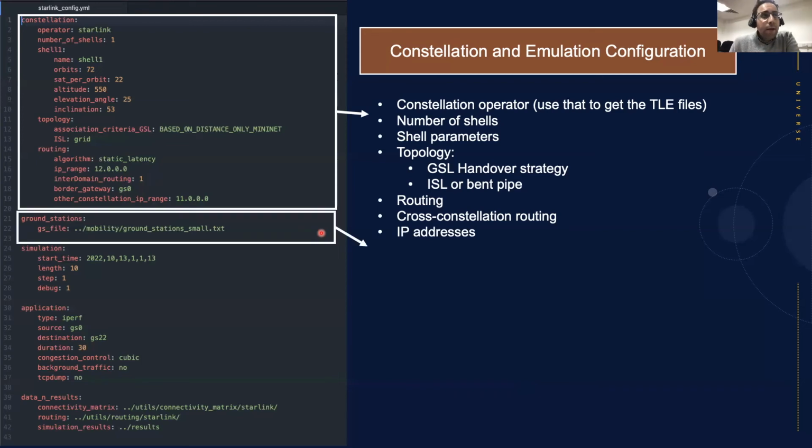The second component of this file is actually the ground station file, or the ground stations. These are just a file that contains the coordinates and elevation of the different ground stations that we want to emulate. So if you would like to emulate a ground station at a specific location, you only need to provide the lat and long and the elevation of that ground station.